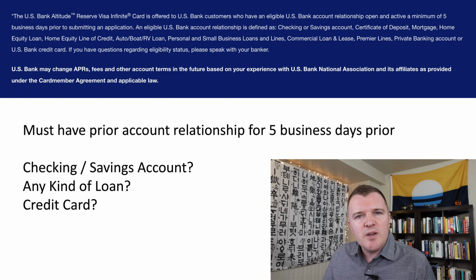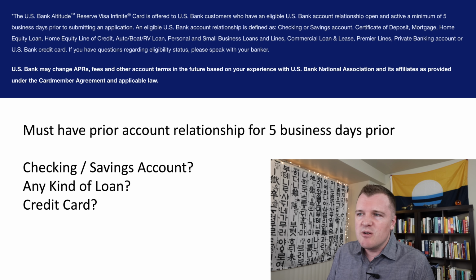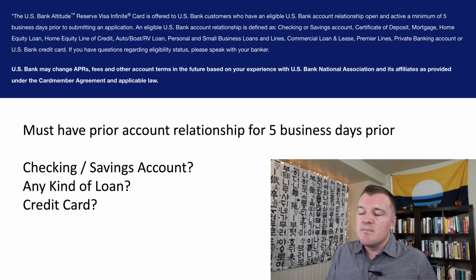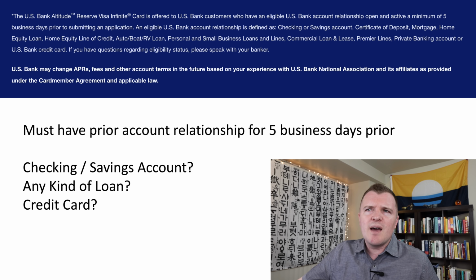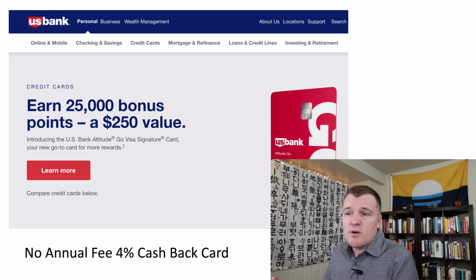An additional barrier is you must have a prior banking relationship with US Bank. And it's pretty broad. You can have a checking or savings account, any kind of a loan, or any other credit card, and you must have that five business days prior to applying for the US Bank Altitude Reserve Card. I guess you could open a checking or savings account, make sure that there's no maintenance fees or annual fees. But the easiest path for you, if you're serious, is just to get one of their other credit cards.